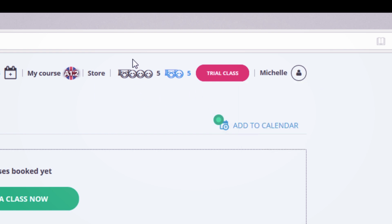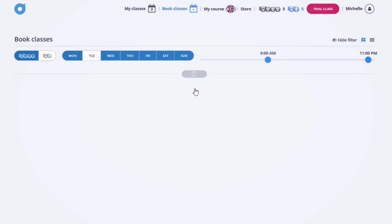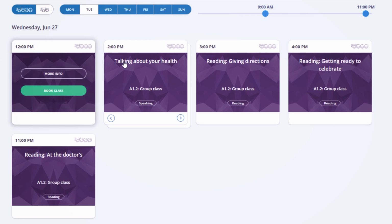This is my name and I have 5 credits. So I basically bought 10 credits and now I have 5 more remaining which expire on 1st September 2018. And I don't want to let them go before they expire. So for that, let's now book a class. As you can see, I haven't booked any classes yet. So let me book a class and see what I can learn. Oh wow. On Wednesday, these are the topics suggested by the tutors for group classes. At 12, we have at the mall.